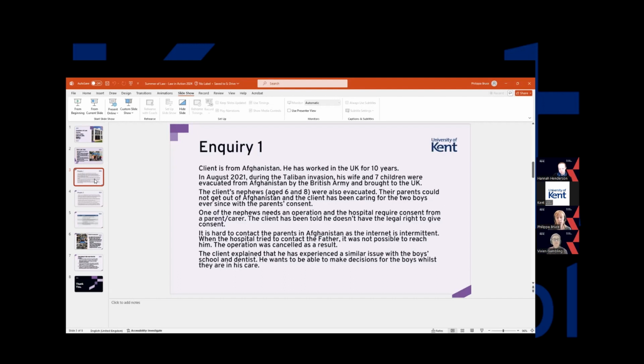And he's also explained that he's experienced other issues with the boys' schools, trying to arrange which school they go to, and issues with the local dentist, where they're asking if he's got the right to make decisions on their behalf. And so he has come to us asking for legal advice about what he should do. Okay, so hopefully you've all now got an idea of what the problem is for this family.